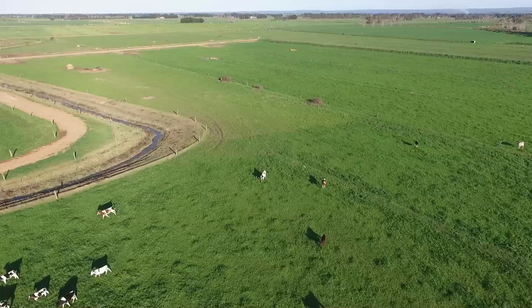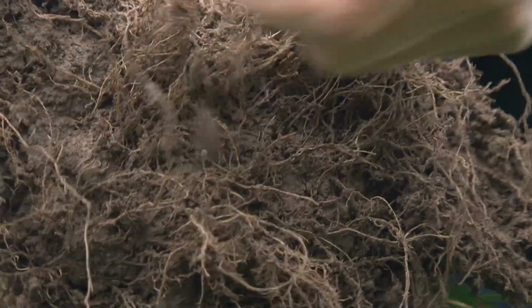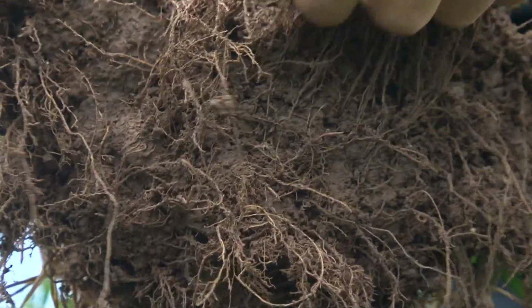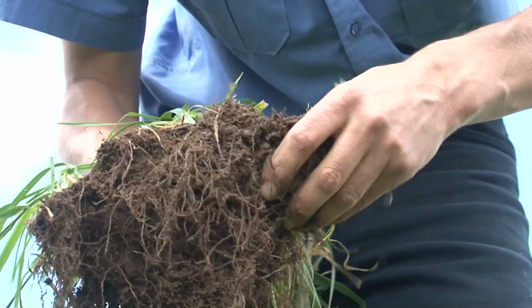3 to 6 months into the first trials, it was pretty clear that it was making a dramatic difference to the soil profile. Straight away, after 3 to 6 months of application, you pull some grass up, and where you had put Revive the roots were nearly twice as long as where you hadn't. I think it's got the worms working in the ground, and it's loosened the ground, because when you get some rain, you notice the paddocks are a little softer than normal.